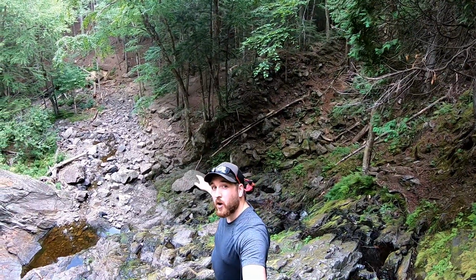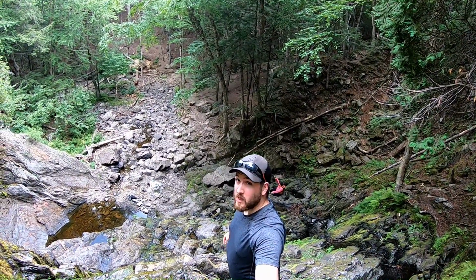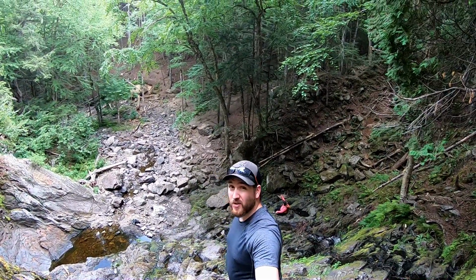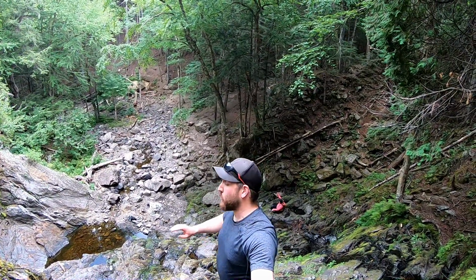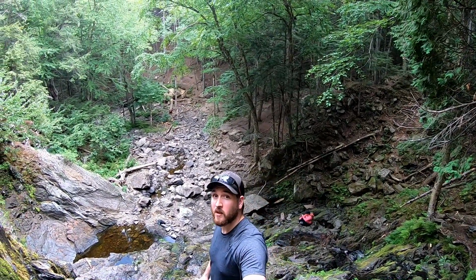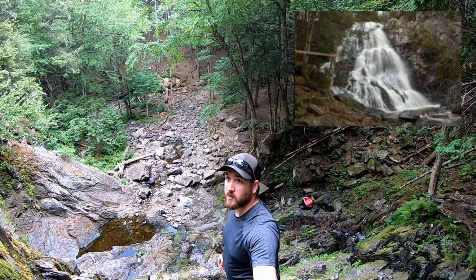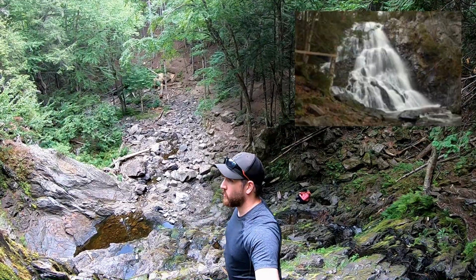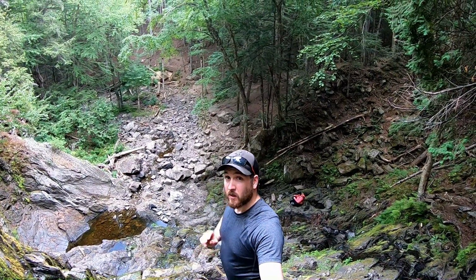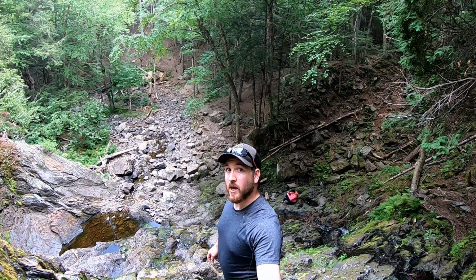So we're here at the falls right now. I'm dead center, right in the middle of the fall. Right now is dry season, so there's hardly any water. But this would be amazing when this place is really flowing fully. I'm guessing when winter's over and it comes to spring, this place would be filled full of water. It's one of the highest waterfalls in New Brunswick, so it's definitely something to come check out.